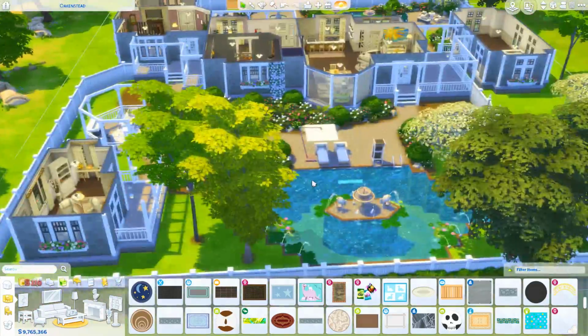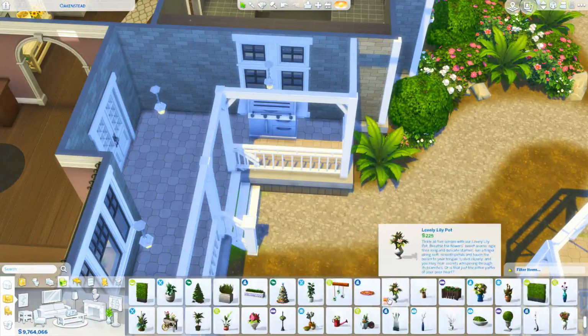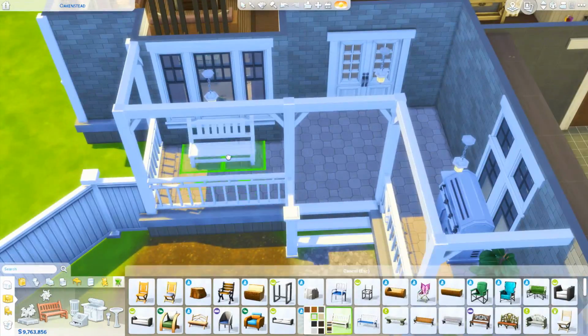And then we're just working on this sort of gazebo area. It's just sort of the outdoor dining space, I suppose. And I just put a few little extra things on there.